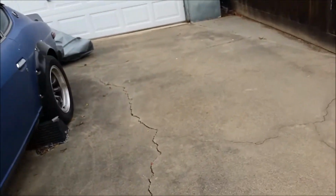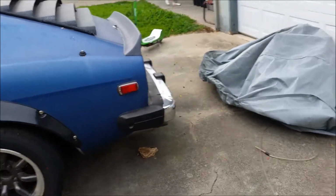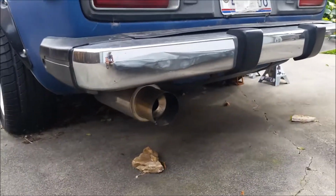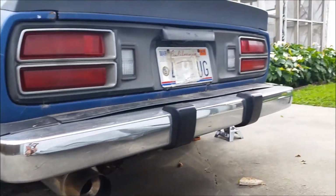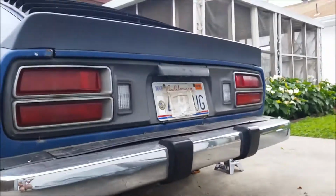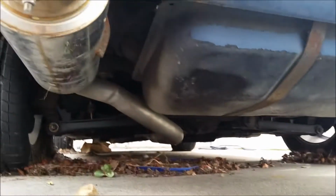And I don't know if it will pass smog anymore with all these catalytic converter requirements. There's the muffler. It's like a basic N1 style muffler. I've kept the stock bumper, and it has a Phantom Grip LSD in it that I installed myself. Never really got to test it.